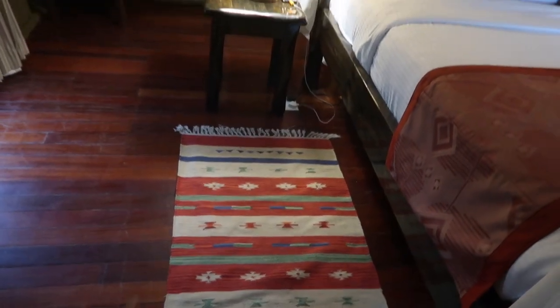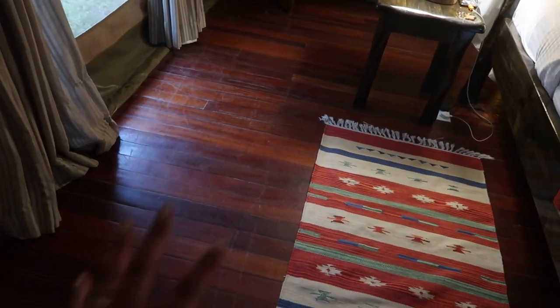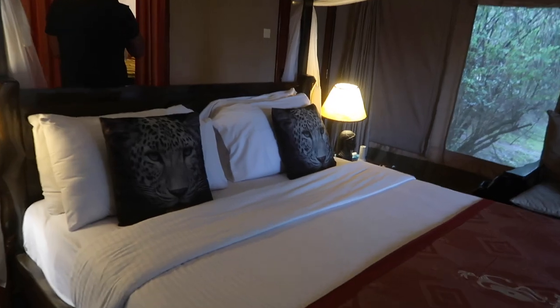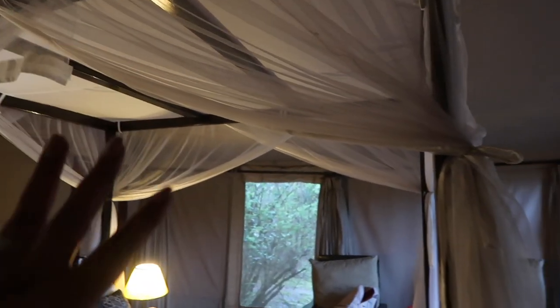You get somewhere to put your luggage here. There's a nice little rug on the floor as well, because sometimes I guess it can get quite cold putting your bare feet on the ground as soon as you wake up. But this bed looks really cozy. I know this looks really fancy, but I think this is actually a mosquito net to protect you. And again, there's a lamp here, somewhere to put your suitcase.